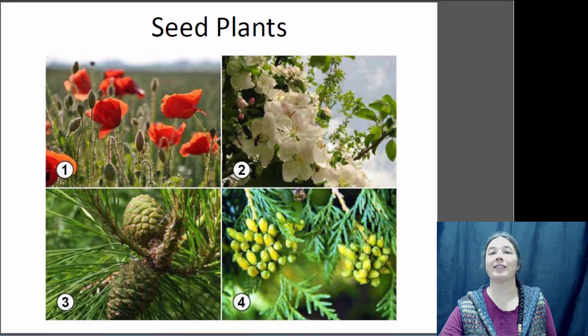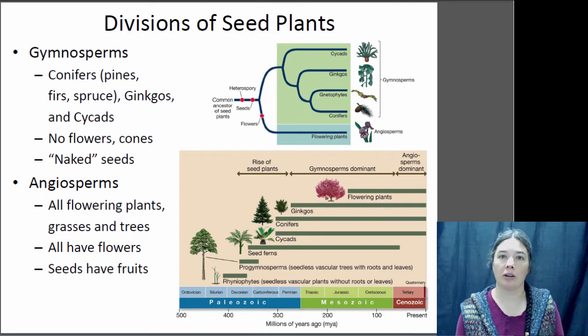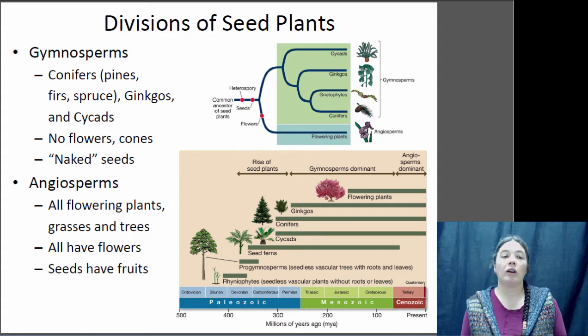In this lecture, we're going to cover the seed plants. So the seed plants are the most common plants that are alive today. The vast majority of plants that you see out there are some kind of seed plants. And the seed plants are divided into two major groups, the gymnosperms and the angiosperms. So the gymnosperms are things like conifers, ginkgos, cycads, and the angiosperms are the flowering plants. So we're going to go through each of these, and then we're going to break down the angiosperms a little bit more because the angiosperms are the largest group of plants.